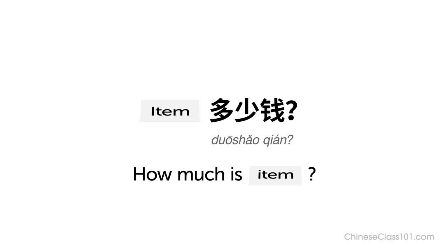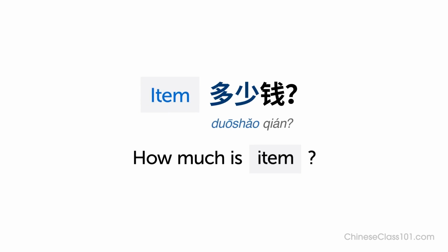The pattern is item 多少钱, how much is item? To use this pattern, simply replace the item placeholder with the thing you'd like to know the price of.